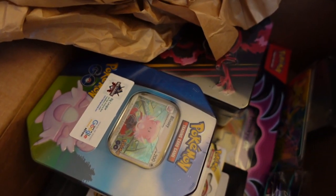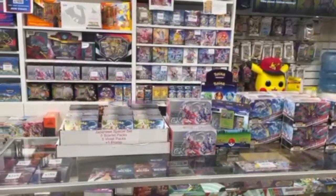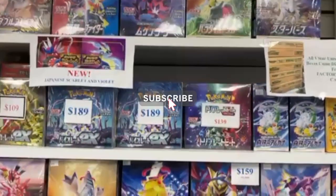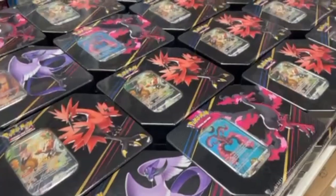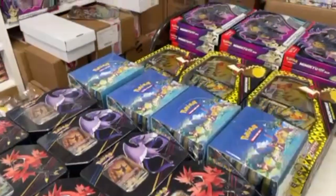They carry an extensive amount of international and English Pokémon cards. They buy, they sell by the pack, the box, and the case. And some of the cool things they do there that you usually don't see at other shops, they have wheel spins where you can win free product, grab bags, pack wars, price challenges, and after-hours parties.